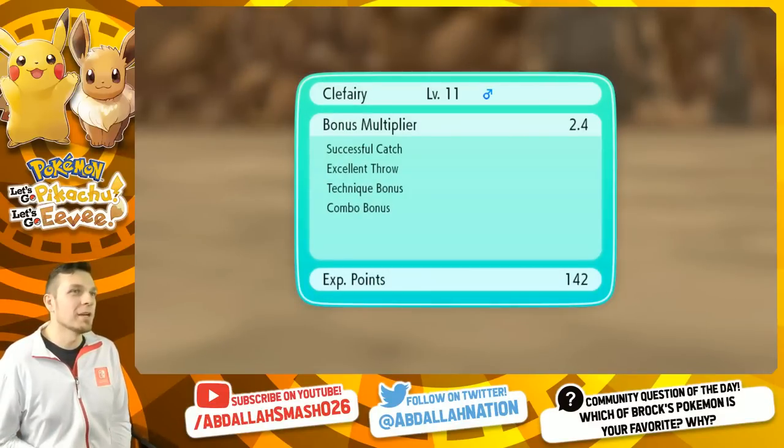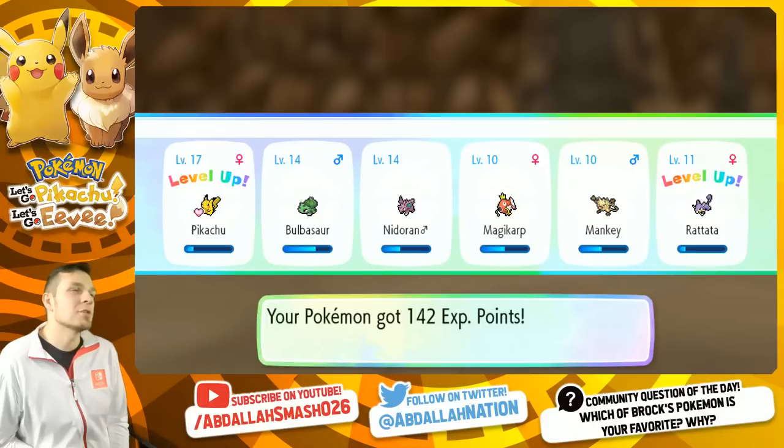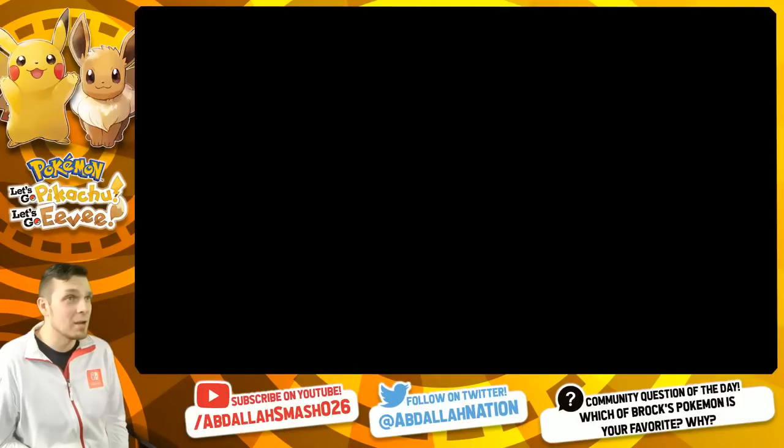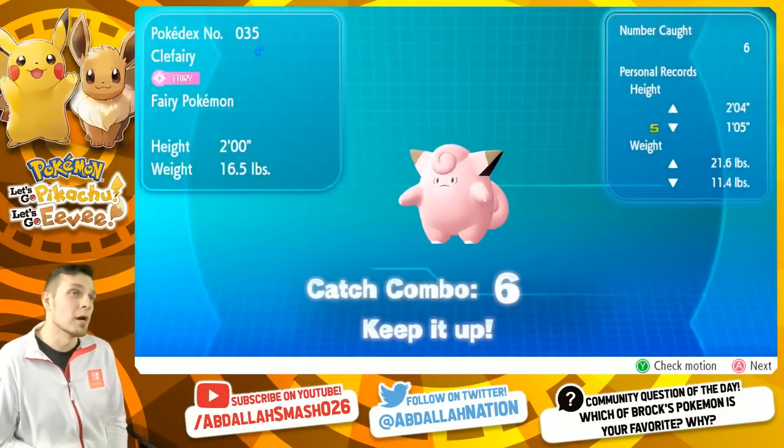All right, here we go. Dome or Helix, 142 experience. Pikachu leveling up to 17. I think we're good. Magikarp's at 10, which is great. That's like double the amount of level that he had. Only 8 levels left. And I got the lure on right now.